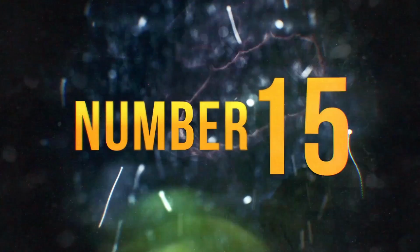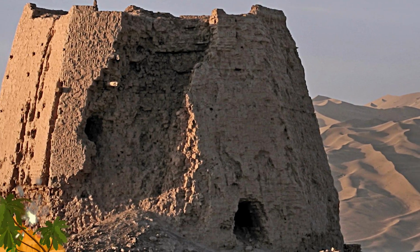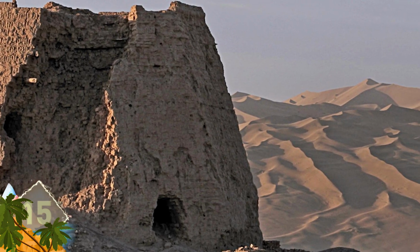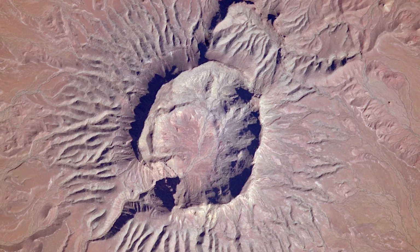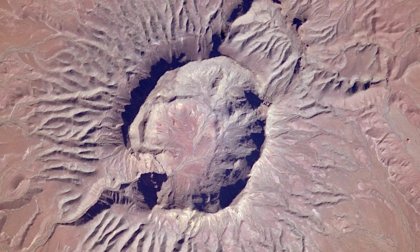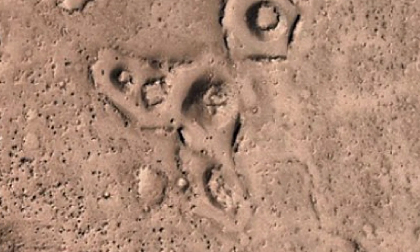Number 15. Martian civilization. Ancient walled cities have been located on Mars. This, according to a group of UFO enthusiasts called the United Family of Anomaly Hunters. In images taken from their revelatory video, shapes which appear like eroded domes can be seen from aerial views. Likewise, rings that are virtually circular can be seen. The structures were spotted near the Martian equator and are claimed to be proof of an ancient Martian civilization.